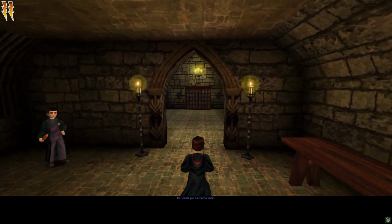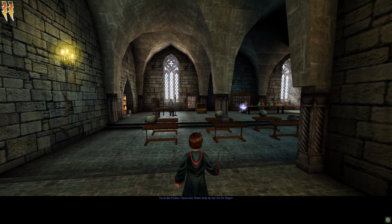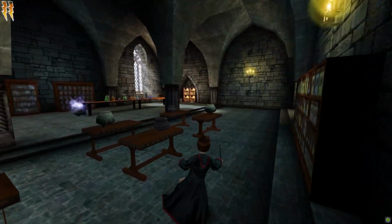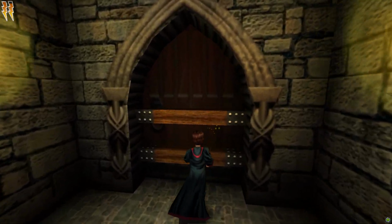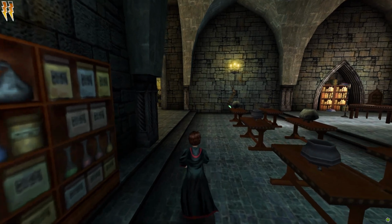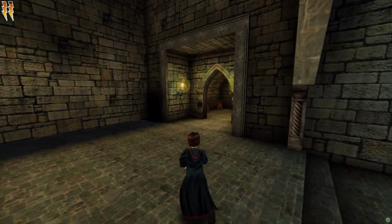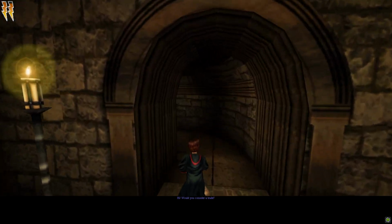Hi, would you consider a trade? I'm in the potions classroom. Better keep an eye out for Snape. Hi, would you consider a trade?